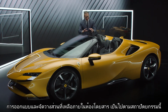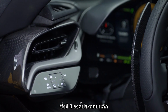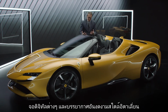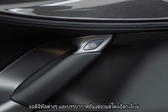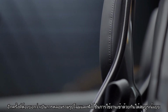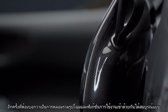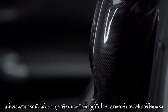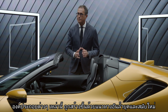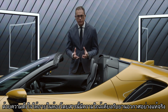The design and the organization of the rest of the interior follows this architecture, and there are three main elements: the carbon fiber and metal structural elements, the digital screens, and the beautiful Italian upholstery. Another fundamental part of this interior are the seats. Again, a perfect marriage between form and function, where the paddings are very ergonomic and directly applied to the carbon fiber shells. All these elements have been conceived with a very futuristic and modern approach, with the intention of giving this interior the identity of a real spaceship.